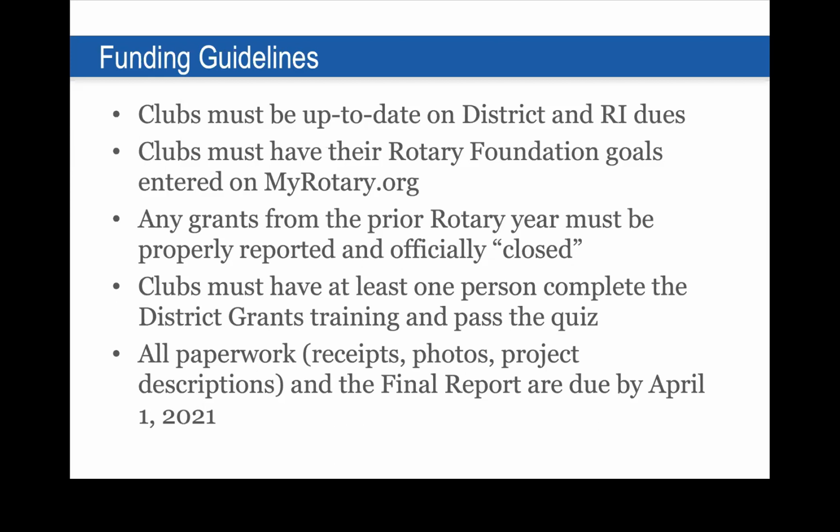Another important part is that you'll want to make sure that any grants that you have from the prior Rotary year have all been properly reported and closed. And at least one person from your club must participate in this training and then take the quiz afterwards and receive a passing score. And a very important point, sorry, I almost passed through that, is that all of your paperwork and your final reporting is due by April 1st.